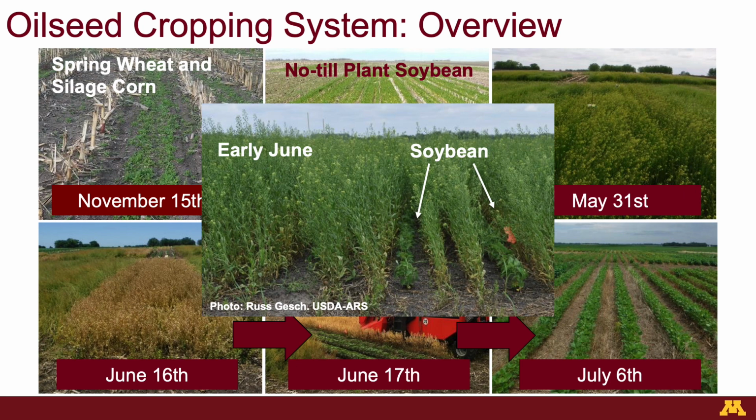This is what it looks like in early June. You can see the soybean in between the rows of Camelina, still quite small. Camelina in this case is pretty much done flowering, although, as you can see, it's setting seed, and it'll mature quickly after that.